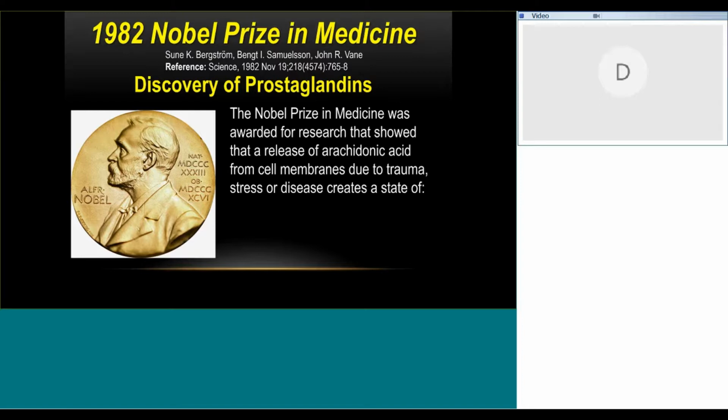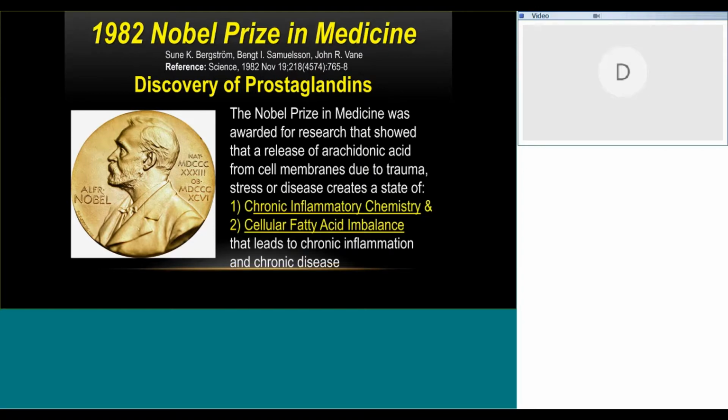Number two, look what it says there. Stress. Are you kidding me? If the cell membrane gets stressed, it will also release arachidonic acid, and of course, they also list disease process. And what does it do when it gets released? It creates chronic inflammatory chemistry in the bloodstream that leads to a cellular fatty acid imbalance, which will lead to chronic inflammation and chronic disease.